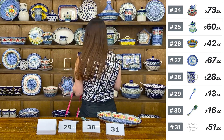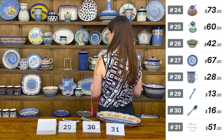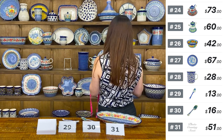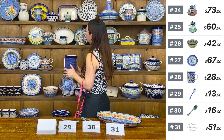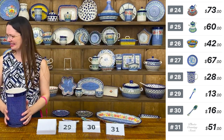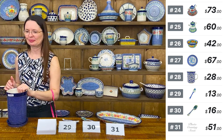I believe I had one more piece in this pattern tonight, but I don't see it right now. Bartek, do you see it? I don't. Maybe I don't have it. Huh. Now I am kind of like, what happened to it? Well.